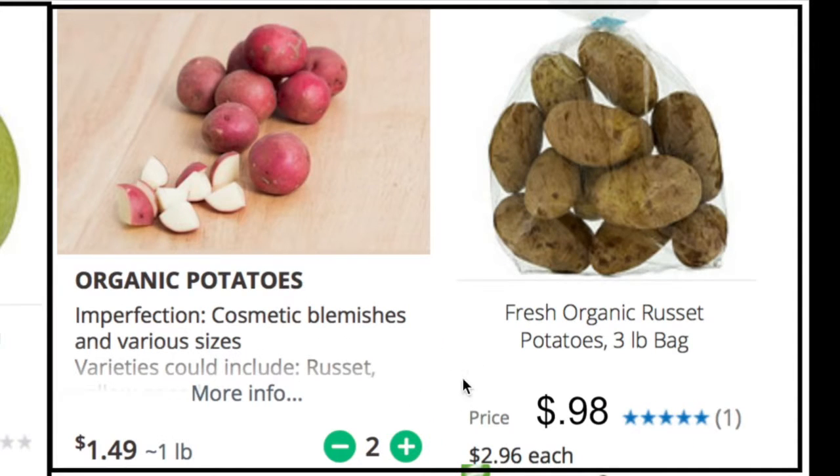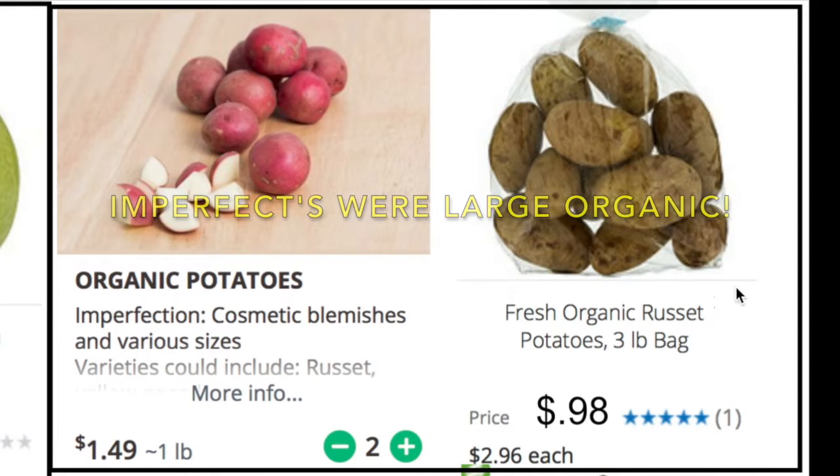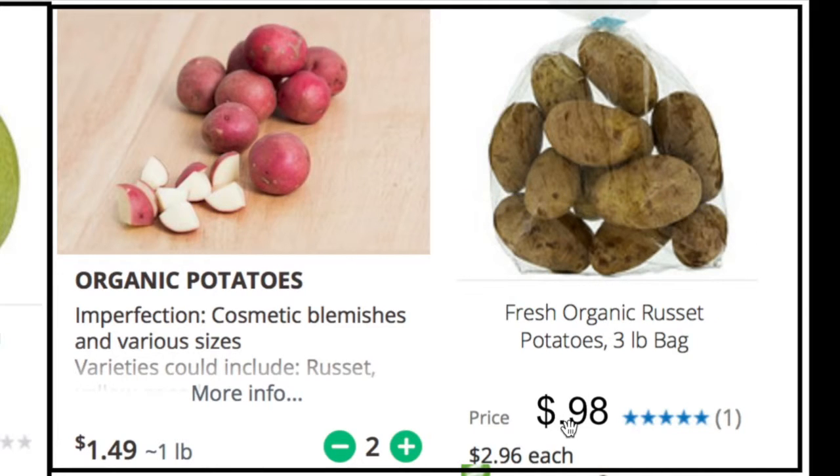Potatoes. Again, this is a little bit difficult because there are a whole bunch of different varieties that you may be getting there, whereas these are the closest I have found to baking potatoes. Organic potatoes are really, really on the small side. They're not the Franken potatoes you find for baking. Anyway, this is the closest I found to baking, and those are 98 cents a pound versus the $1.49 a pound.